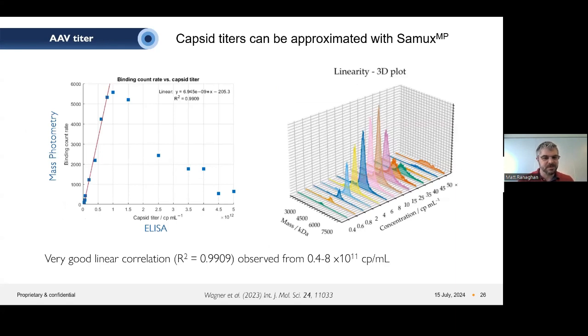A 2023 paper from Wagner and colleagues shows how mass photometry can be used to estimate capsid titers. You'll notice on the figure on the left that there's a good linear correlation between the binding count rate for mass photometry and the capsid titer determined by ELISA, with an R-squared greater than 0.99, for the range of 0.4 to 8 times 10 to the 11th capsids per mL.